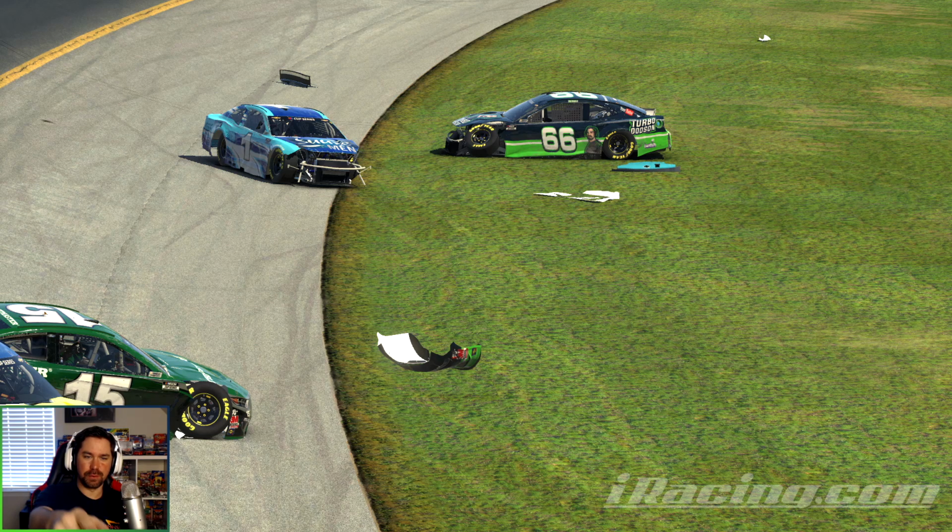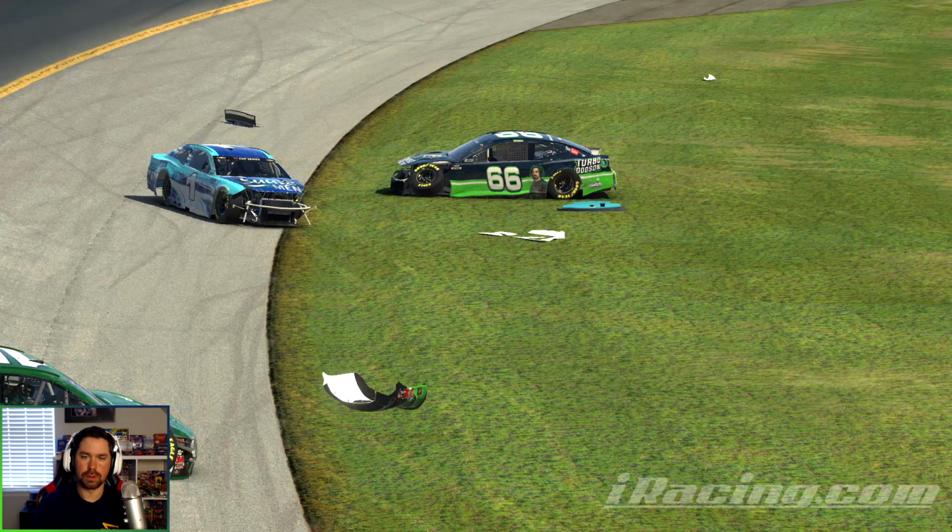My rear deck lid with my spoiler is farther off on the track at the bottom of the turn behind the blue car. But again, as you can see, we lost our front clip. Our left front tire is barely hanging on. Let's get an even closer look.